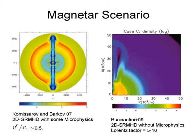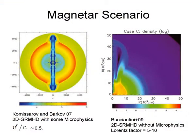As for the magnetic scenario, there are several simulations of strong jet formation. One is Komissarov and Barkov in 2007. They solved the two-dimensional GR MHD simulation with some microphysics.